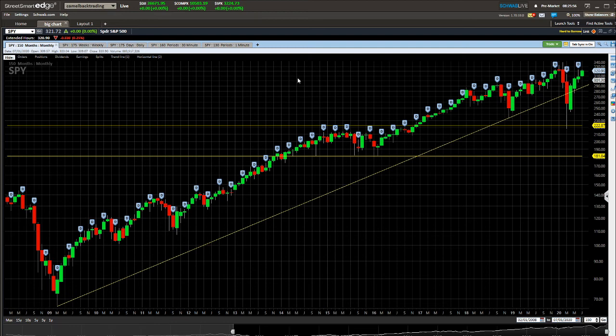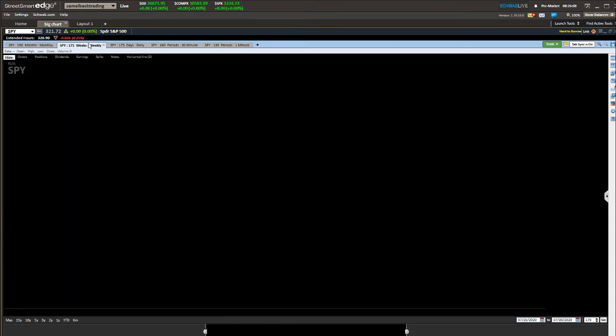Monthly. One time framing up, two weeks to go in the month. The only goal left is to take out last month's high and get acceptance over it before we go for the all-time high. Plain and simple.